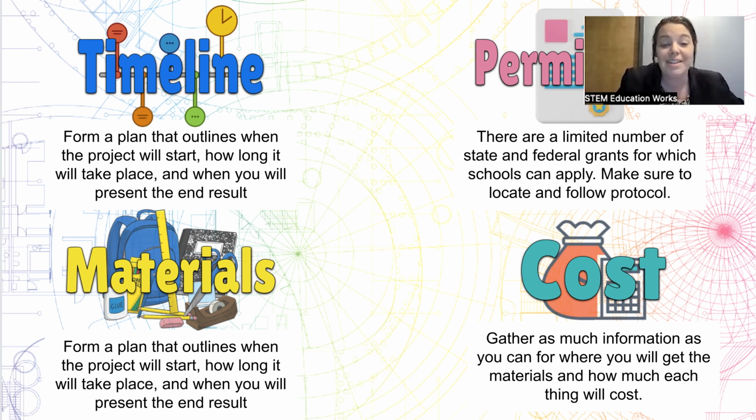Also permission. There's a limited number of state and federal grants that your school can apply to. So make sure you know before you start doing all the work and then find out that you can't get this, that would be really frustrating. So we want to make sure that we know what we need to get permission for. What materials are you going to need to be successful? And also the cost of those materials and anything else that you need to purchase for your success. Next slide.